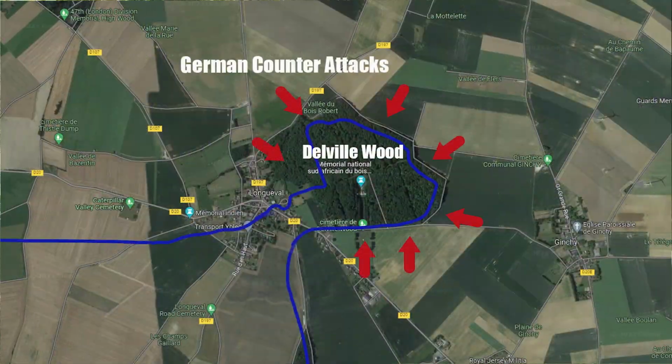Now, the problem was, as well as the counterattacks and the artillery fire the guys were suffering from here, once they'd pushed out and taken the perimeter of the woods, the South Africans were still nearly surrounded. The Germans held the ground on three sides of these woods, and it created a salient, a bulge in the line, that went around the perimeter of these woods. So those counterattacks were coming into the woods from all different directions.